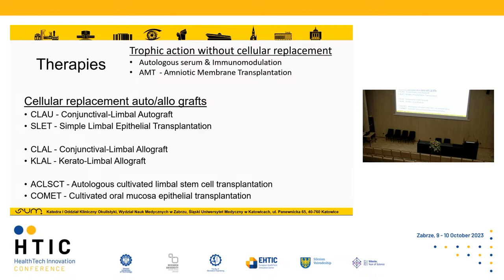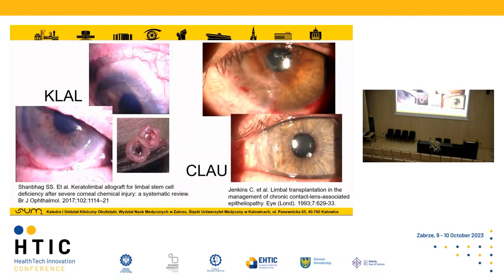Another interesting source is cultivated oral mucosa epithelium. It's a piece of oral mucosa from our mouth, because if we culture the epithelium coming from the mucosal part of the mouth, we can obtain an epithelial layer phenotypically almost similar to the corneal epithelium. There are only some cases when we use it. Usually, if the damage is in both eyes and we don't have a good allogenic donor, so it's also an autologous way of treatment. So it's very interesting, and it's also very difficult. However, it's possible.